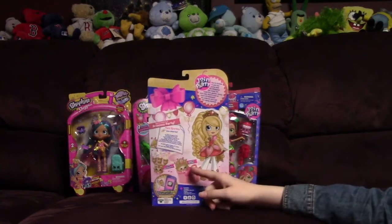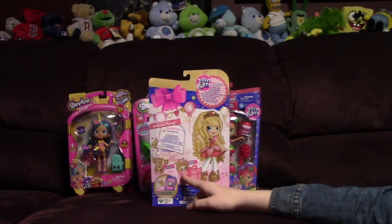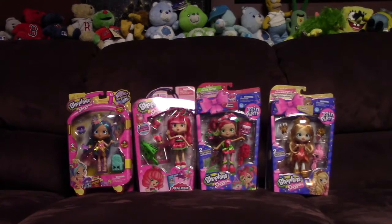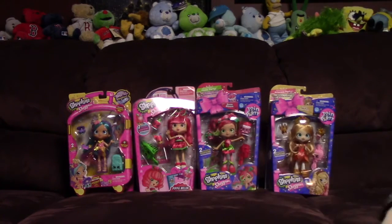And then you've got her Shopkins, Shoppie exclusive thingies, Julie Crown and Lara Candelabra. So that's her. We'll be opening these all at the same time and showing the contents after we point all of them out. So why don't you take one that you want to show off?